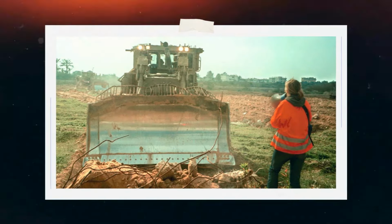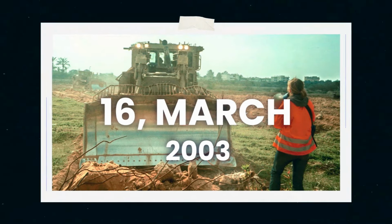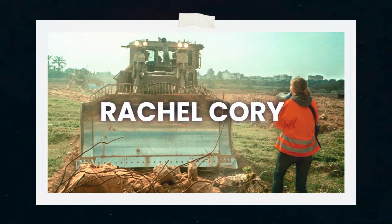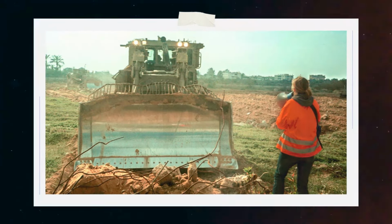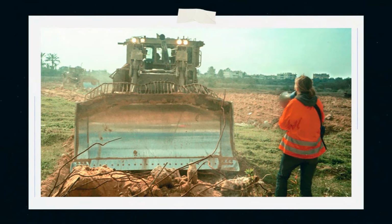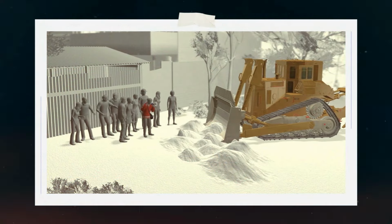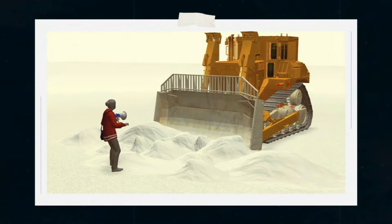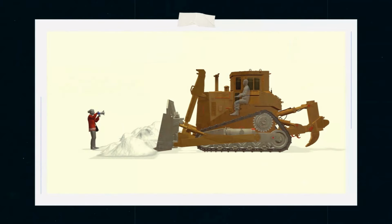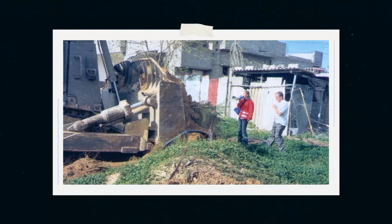The D9 bulldozers gained global attention on March 16, 2003, when a 23-year-old American named Rachel Corrie, a pro-Palestinian activist, was protesting near the front lines alongside a group of bulldozers demolishing Palestinian buildings in Gaza. Accounts of the incident vary, with some asserting that the bulldozer intentionally ran over Rachel and others claiming that the bulldozer operator simply didn't see her and accidentally crushed her under its tons of steel.